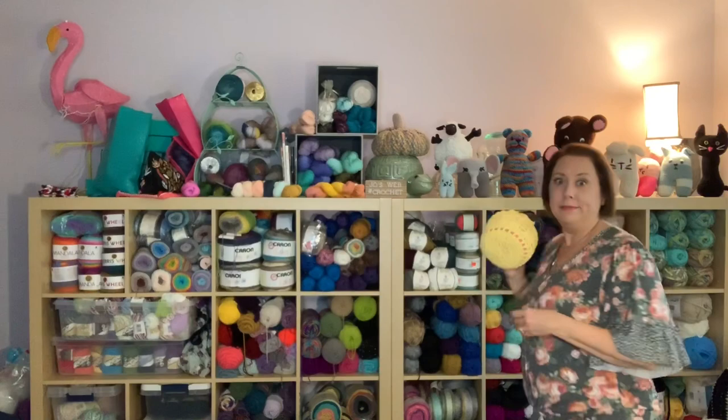I put one of these, I have one of these Karen cotton cakes in it. This big old Karen cotton cake. I made it out of the yellow. Now, I used a 6 millimeter hook. Was it a 6? Yeah, it was a 6 I used for this.